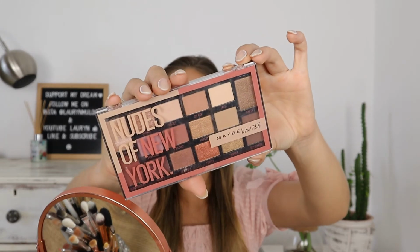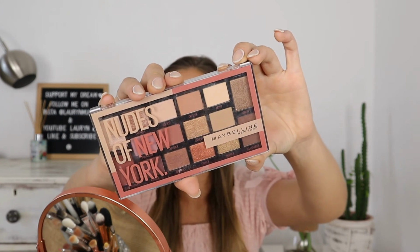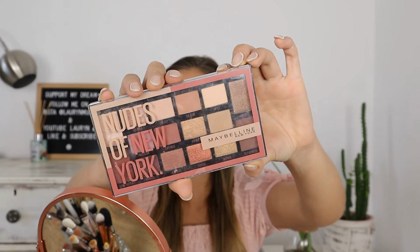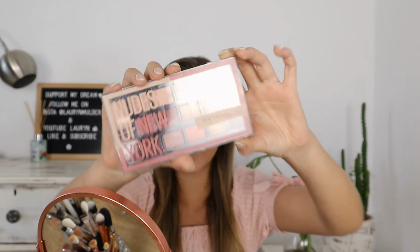And then the last one, which is a little bit more pricey but it's got a lot more colors, is this one. It's called the Nudes of New York, and this palette is from Maybelline. Also, again, very similar shade range. It's got some warm tones, some cooler tones, earthy tones, a little bit of pinks, and of course a little bit of shimmer. So these are the 3 that I highly recommend that you have in your everyday makeup kit. Like I said, I kind of switch between the 3.